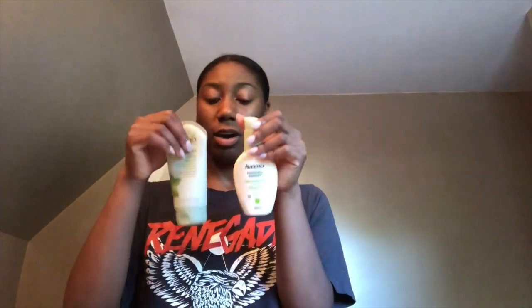Next I am going back to the Aveeno Positively Radiant. This came as a set basically. So if you see this in Target, get it, because this is honestly the best deal, because each is pretty pricey on its own. If you buy these together in a box, they come in a set. I can go right now to Target, the Positively Radiant set. I think it's about $15.